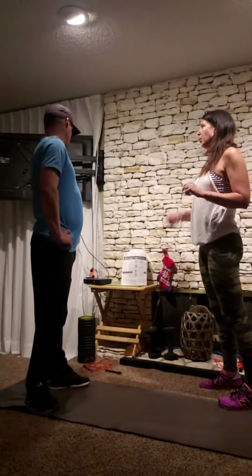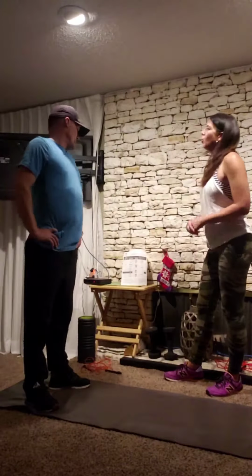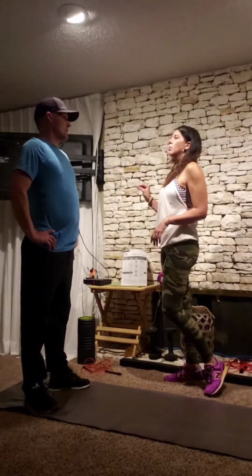I just want you to take a look at this chart over here. It's called the Fit Chicks rate of perceived exertion. It talks about on a scale of 1 to 10, 1 being the lowest amount of energy expended from the body, 10 being the most, and where we want you to sit during these workouts, okay?